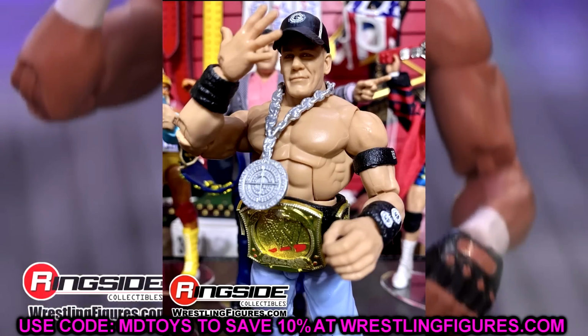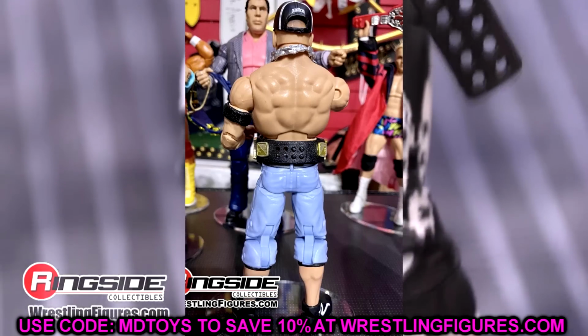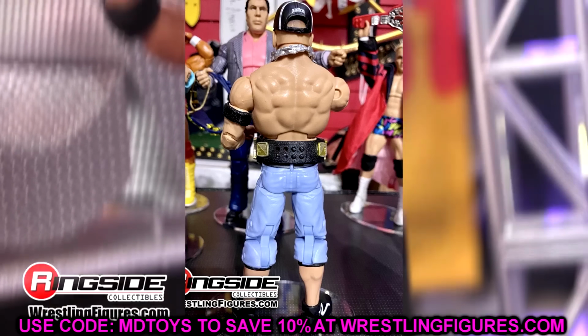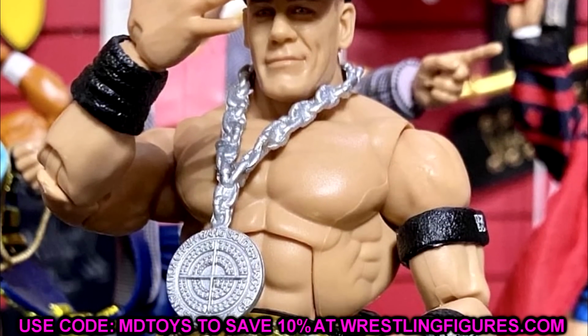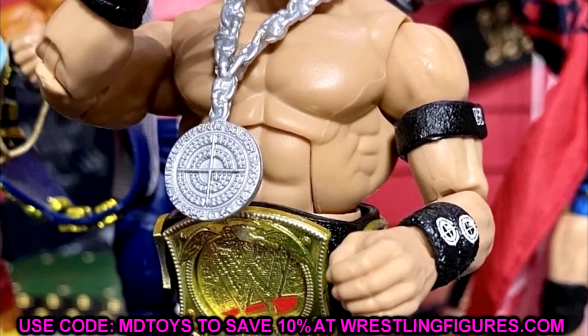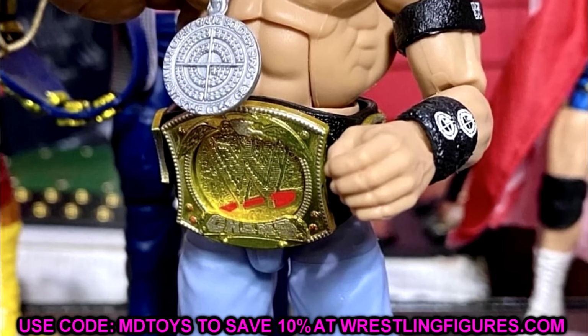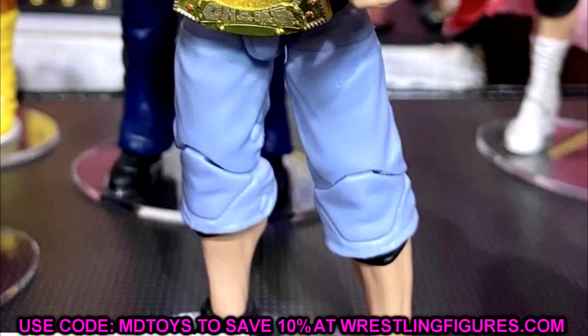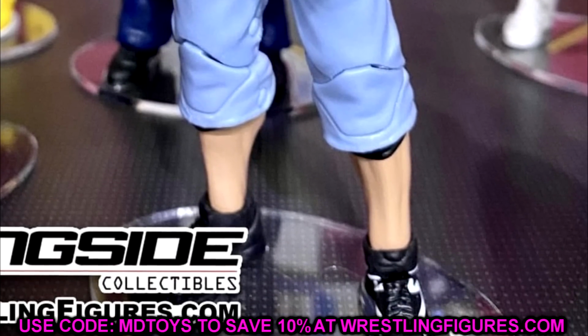He's got the Chain Gang armbands and the word life, but I mean, my God, man, the same crotch, legs, and shoe mold that we have seen for a freaking decade. Good God. Chain Gang chain we saw from way back in the first defining moments, John Cena. Really wish they would have went with a loose chain. I think for Elite 100, that would have been insane if they went with the loose chain and like a spinning Chain Gang pendant. Oh my God.